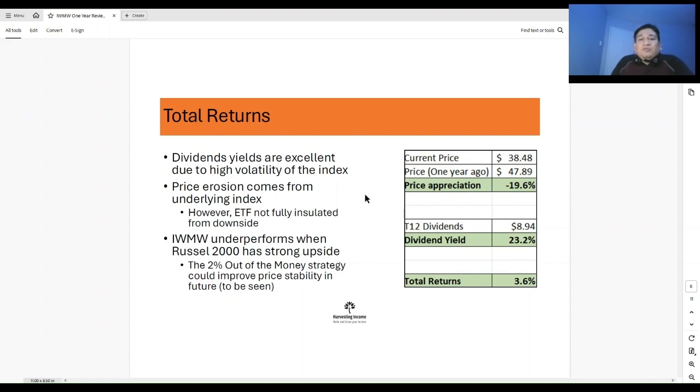The price erosion comes from the underlying index. Part of the bad news is justified. However, the ETF is not fully insulated from the downside. It's not providing the kind of protection the covered call fund has to provide. That has been the concern that many experts have raised, and a lot of YouTubers and content creators have also covered some of these drawbacks. And if you look at some of the articles, they have covered this too.